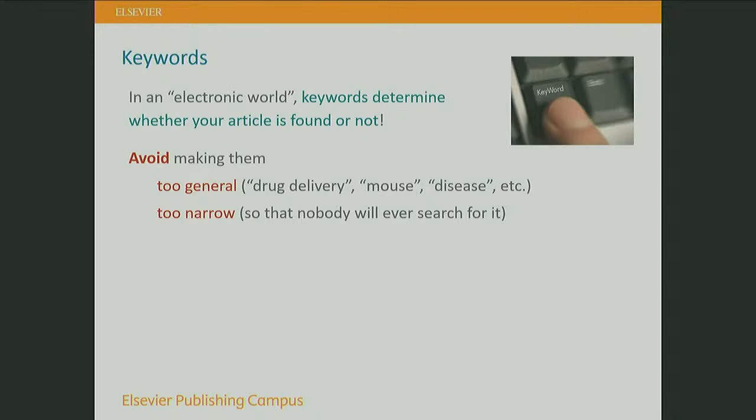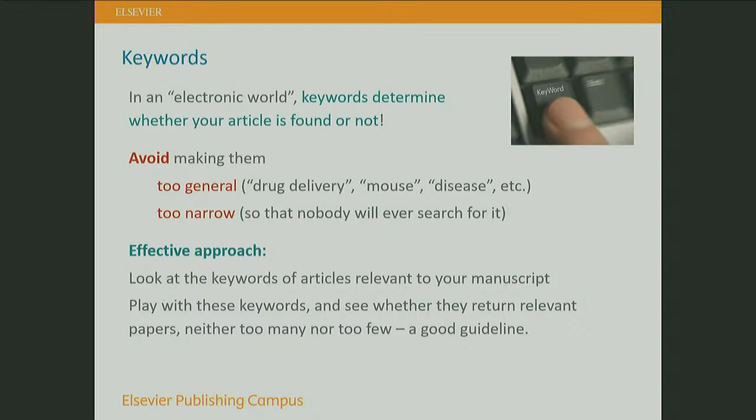How to find good keywords? Well, you shouldn't look for keywords too general, because your article won't stand out from the rest, but you cannot choose very, very specific words, because no one will find it either. So as a tip, I would look for keywords in articles that might represent mine or the sources of my inspiration, what I use to write my introduction or my discussion or so on.